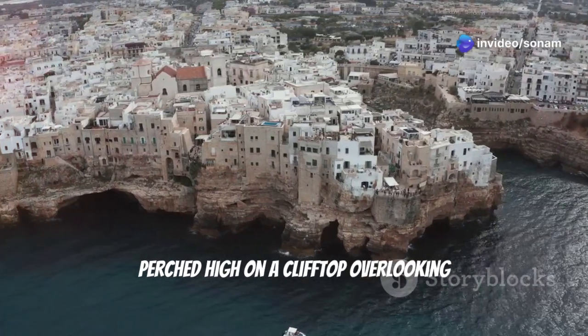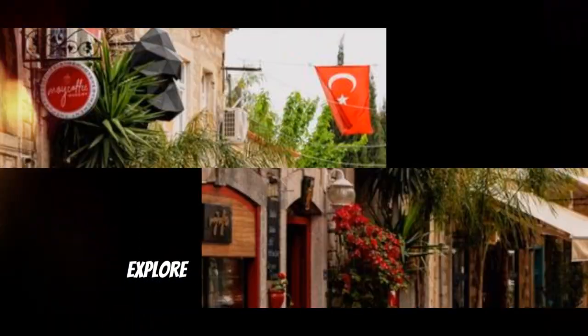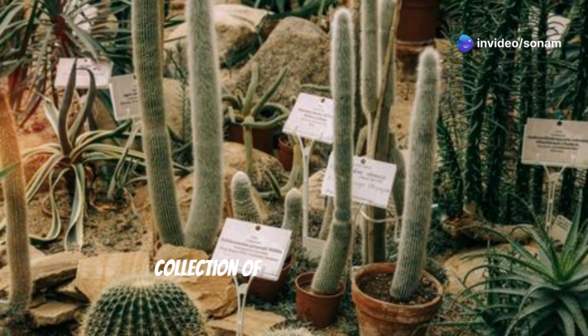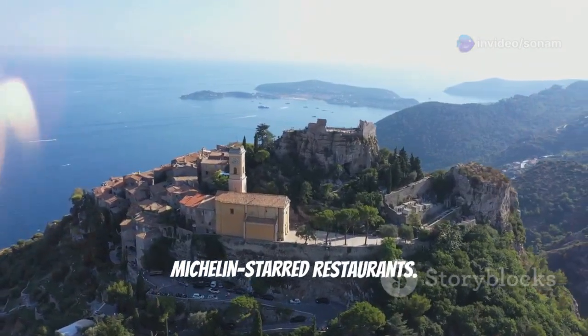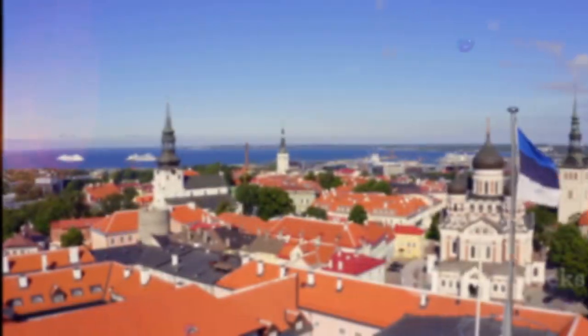Perched high on a cliff top overlooking the Mediterranean Sea, Èze is a medieval village with breathtaking views of the French Riviera. Explore the narrow streets lined with art galleries and boutiques, visit the exotic garden with its collection of cacti and succulents, and enjoy a meal at one of the Michelin-starred restaurants. For the best views, hike up to the ruins of the 12th century castle.